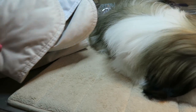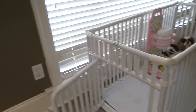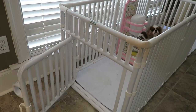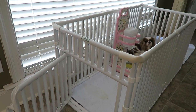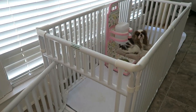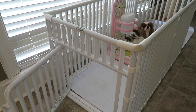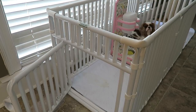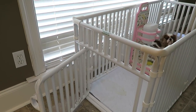Now, the way that you get your puppy to use puppy pads is by placing them in a small area, such as this. This is our Rover pet pen, and you can see Harper, the Cavalier, is lying in the bed over there. And then we just have a bed, the water stand, and then a potty pad. And someone has used that potty pad just now. It was clean a few minutes ago. So you put them in an area that's very small and confined, like that.